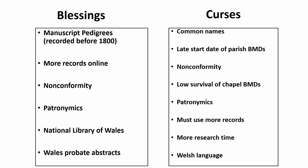Some of the problems you run into, patronymics, we'll be talking about a little bit more. And if you understand it and remember to think about the situation with patronymics as you're doing your searches online or in the original records, then you can turn that curse right around and benefit from it quite a bit.